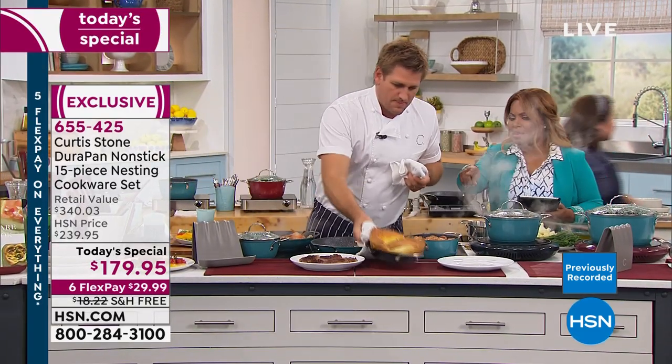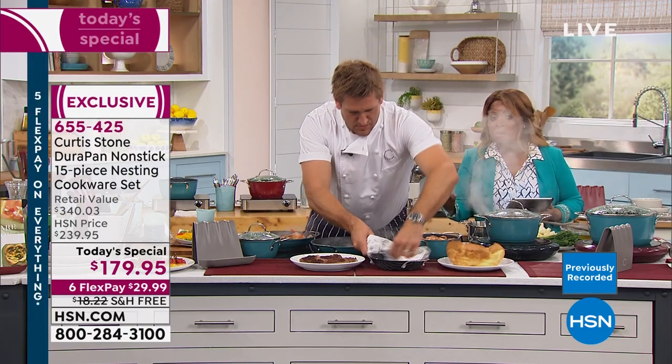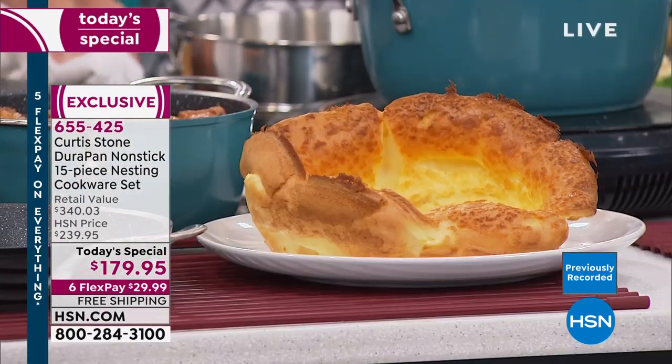And I think this is a good point to make, too, because obviously the cookware works on any oven range, but it's also oven safe. Right, absolutely. So you can bake in it. You can serve in it, and that's the whole point. That's why so many people love it.